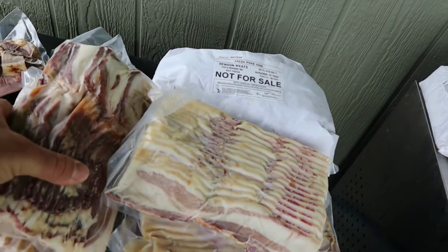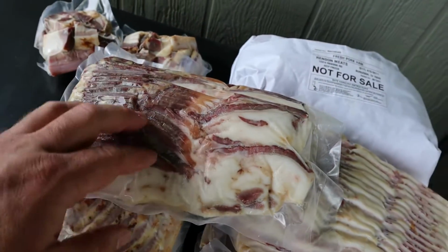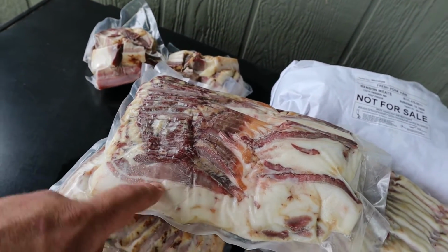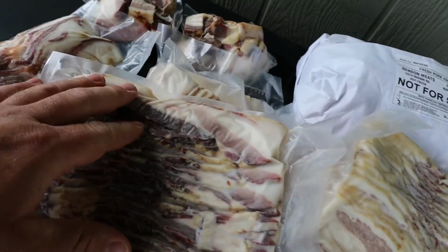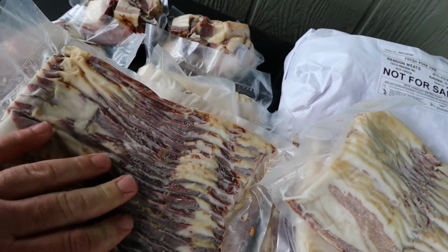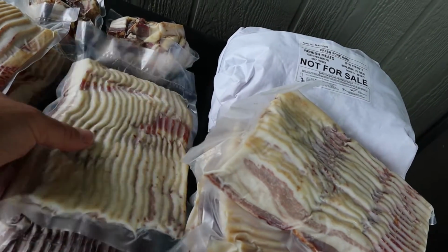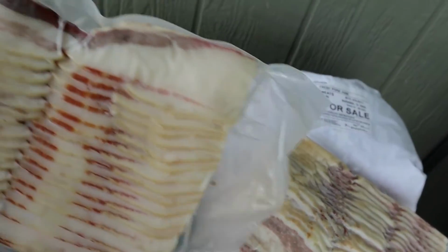And our bacon is mostly fat, unfortunately. Kaylee likes really meaty bacon, but you can see here most of that is going to be fat. On the back side here, really dark red. I like it. I think it's going to be delicious. One of these is going to go straight into the refrigerator because we're almost out of our bacon that we have from the store in there. So we'll let you know what that's like.